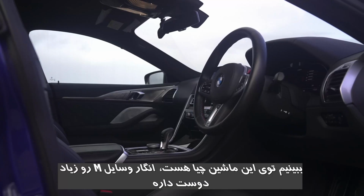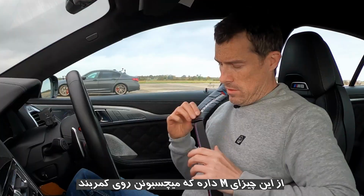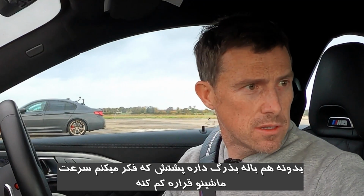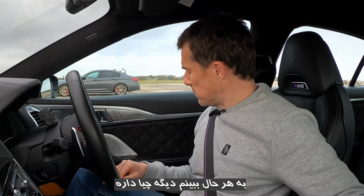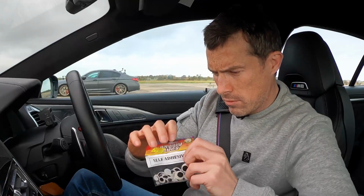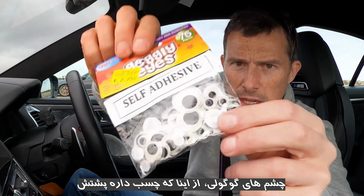Now let's have a look around his car. He's very much into his M stuff. Look, he's got an M cap in here. It's got M Performance things here, aftermarket things on the seat belts, and there's also a very big wing on the back, which I think will actually slow the car down because it'll create drag. Anyhow, let's see what else he's got in here. Googly eyes, stick-on eyes.